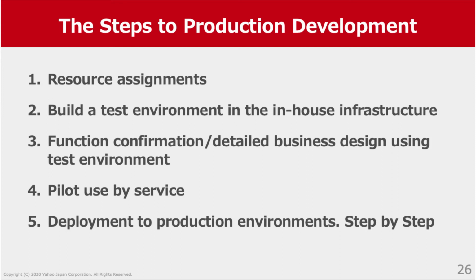We had a phase where we checked whether we needed to make any changes to the workflow. Then, in preparation for the deployment to the production environment, we deployed the system to some of the services as a pilot and identified some issues. Finally, we built the production environment and implemented it in stages. We decided to deploy the system in stages because there is a risk of not knowing what will happen if we introduce it all at once.